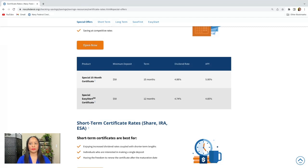But for the month of February, I believe I earned maybe $14, because I think I'm up to $18. That's pretty good, because with my savings account at Navy Federal, it took me like 7 months to only earn $11. So for myself, since I had them put my monthly dividend back into the certificate, I'll earn 5% APY within the 15 months, with the dividend going in every month.